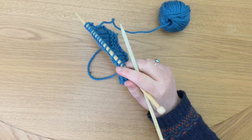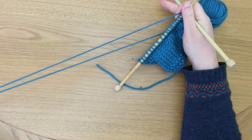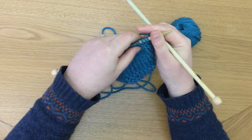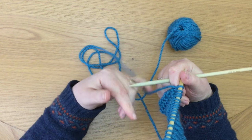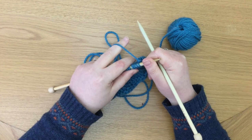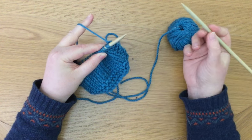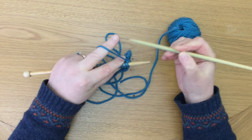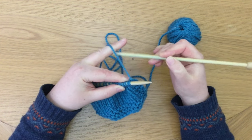So forgive me if I look a bit clumsy while I'm knitting in the other methods. I've practiced them because some ways I've needed them to use other knitting techniques. For example, holding the yarn in my left hand is easier for me because I know how to crochet. I've practiced crochet.